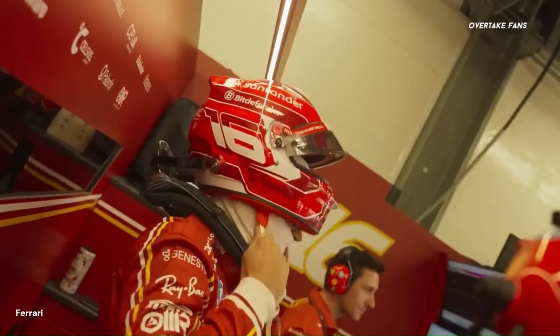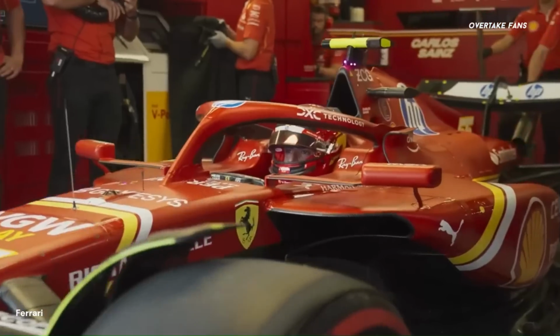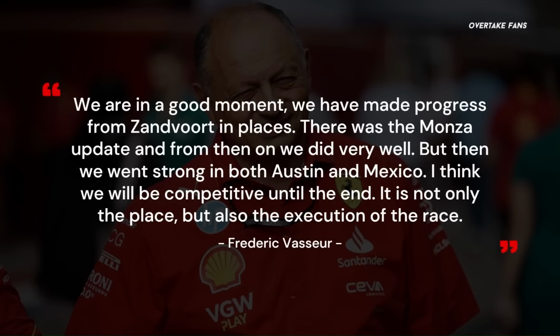And finally, Fred Vasseur agreed to the facts, accepting that the team's development since the Dutch GP has steered the strategic ship in a positive direction, while the car has responded well to the updates thrown at it ever since. Adding, "We are in a good moment. We have made progress from Zandvoort in places. There was the Monza update, and from then on, we did very well. But then we went strong in both Austin and Mexico. I think we will be competitive until the end. It is not only the pace, but also the execution of the race."